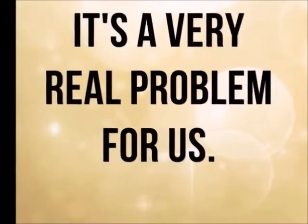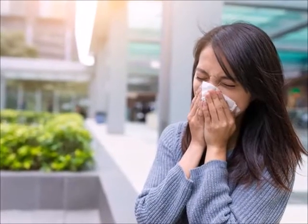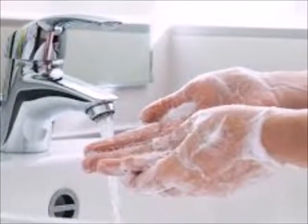It's a big problem, but there's a solution an arm's length away. Cover sneezes with a sleeve or tissue and wash your hands regularly. And last but not least, remember, keep those germs to yourself.